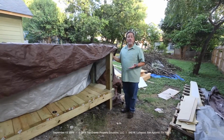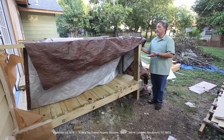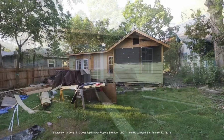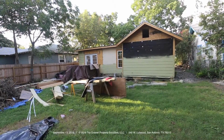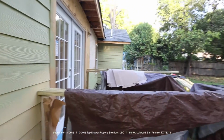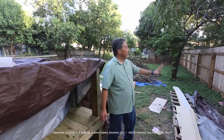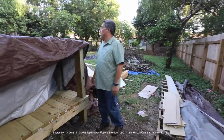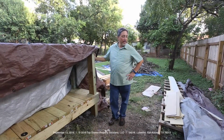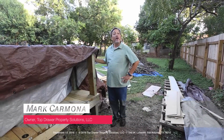Wrapping up the video update from this property, I just really wanted to show you the deck that I had alluded to on the inside of the house. It's an 8x8 space that we built on the outside, so you can move from within the kitchen space through the French doors out into this back deck area where you can really enjoy the backyard. We're going to go ahead and fence in the rest of this area with a fence that's very similar to our neighbor's fence, just so you can have a nice setting here in the backyard to enjoy. People can do their landscaping or whatever they choose to do, and I think it's going to be a nice feature to this house at 540 West Lullwood.